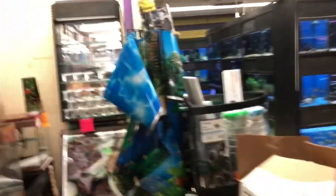Lots of bulbs, got the old bulbs, got the new bulbs, lots of backgrounds, lots of cool tanks. Yeah, we got some funky sizes of tanks every now and then.